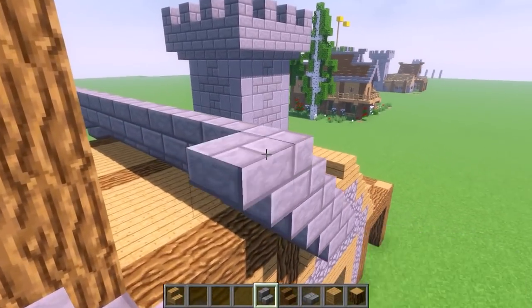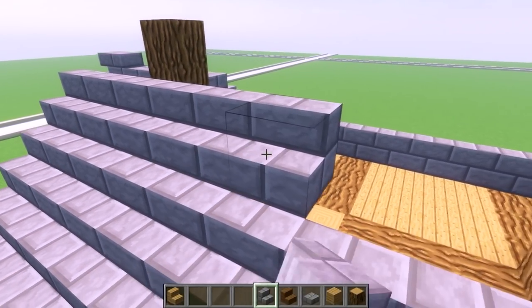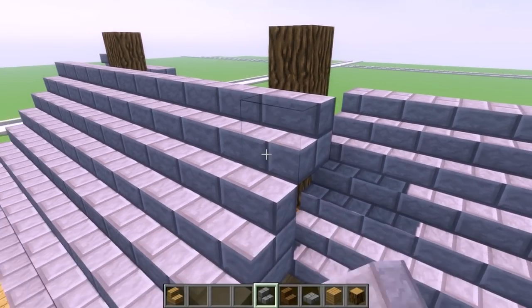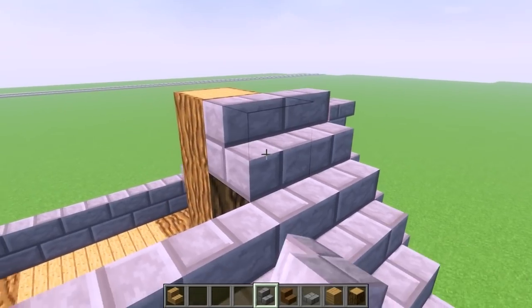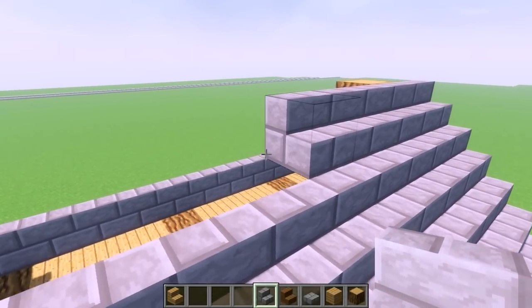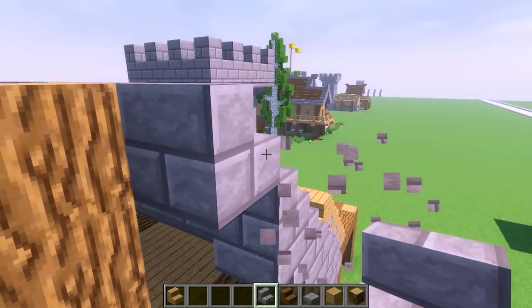Okay, we need to keep on going up with this roof until we get to the meeting point. Roofs are hard work, probably the hardest part of your building, especially if you're doing this in survival where you've got to build all the scaffolding and things. Oh boy, I can't stand it. I need to fly. I always need to fly in Minecraft.